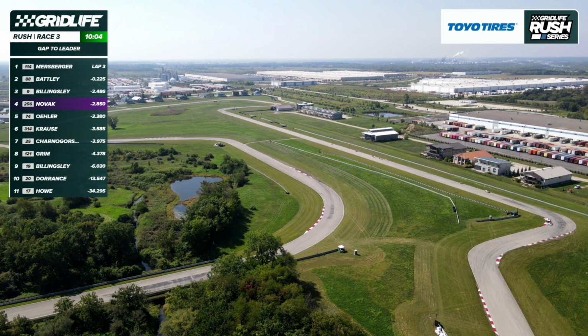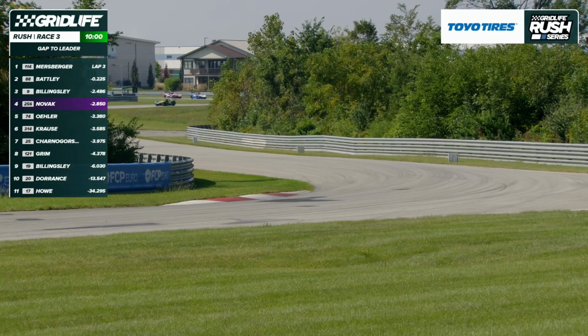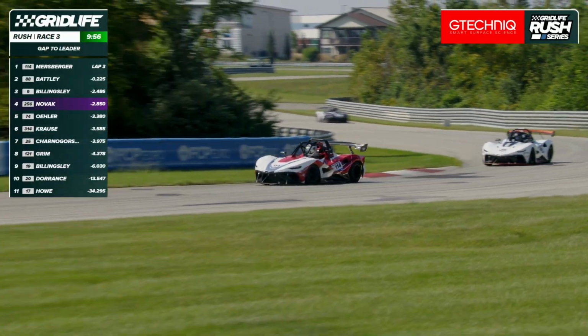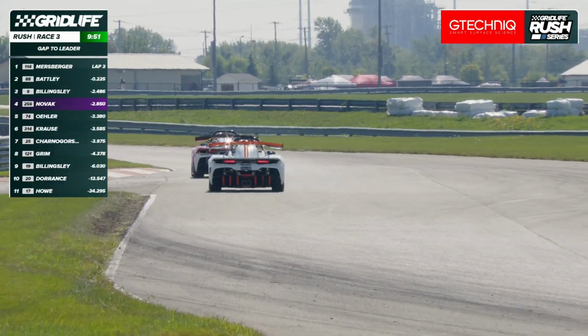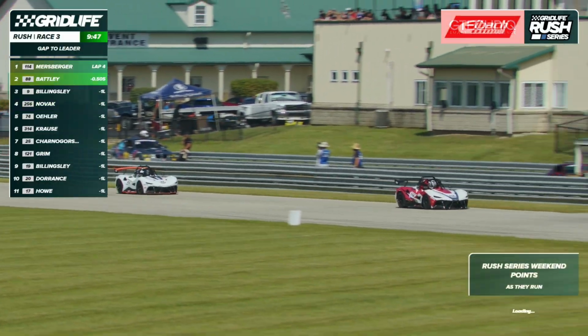Down into turn 11, Batley still putting a lot of pressure on Mersberger out in front. They'll come back around here to turn 13. Building a little bit of a gap there. Across the stripe this time. It was 2/10 last time. It'll be slightly more than that.